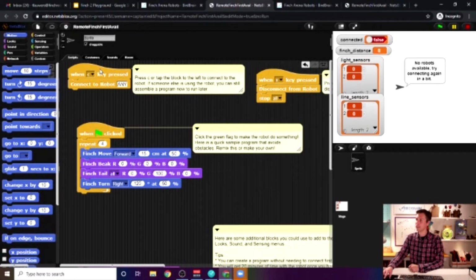Reconnect by pressing the C key. And it may not be the same robot. If you want to control which robot you're connected to, you can put in the letter of the robot, A through F, by putting a capital A in here or a capital B or so on. All right.